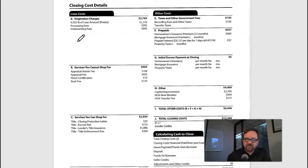Now, lenders do have credits, and lenders can apply these credits to your loan and bring this number down. But in this case, your origination charges are $2,789. Right? And you see how that's broken down. They're paying some points.